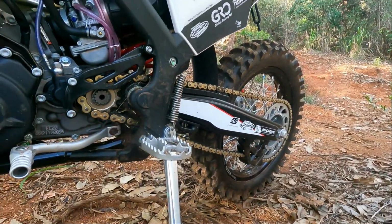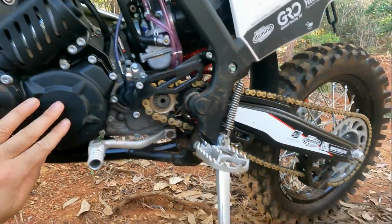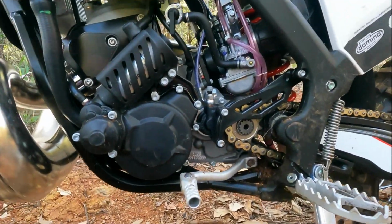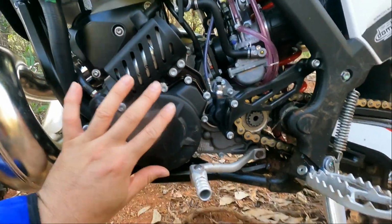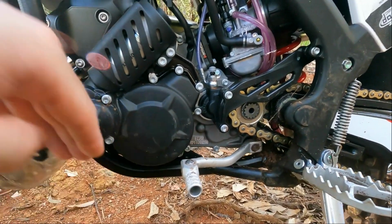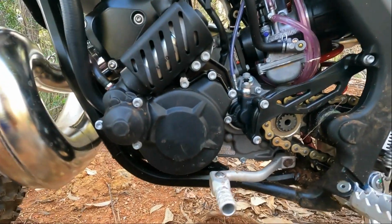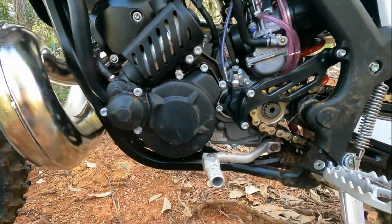Change these pegs. I got some Polysport guards coming in just to keep these protected. We do have some rocks that we like to go through here. So this being here and the design that it is, it's good to have a little extra protection there. And I believe my skid plate is gonna have a little flap that comes up to protect the Bendix and the starter motor as well.